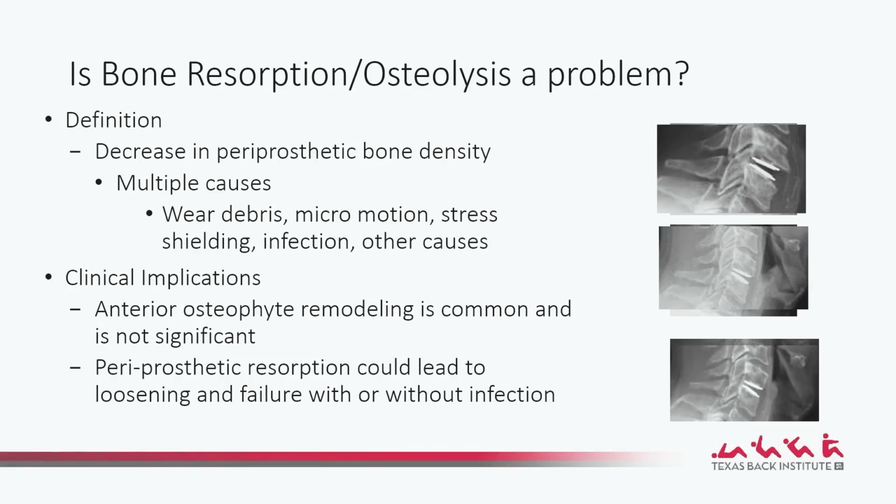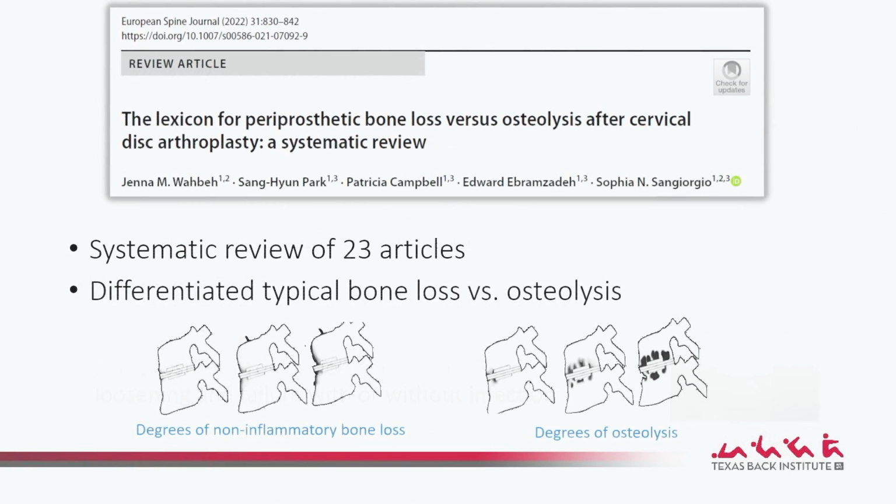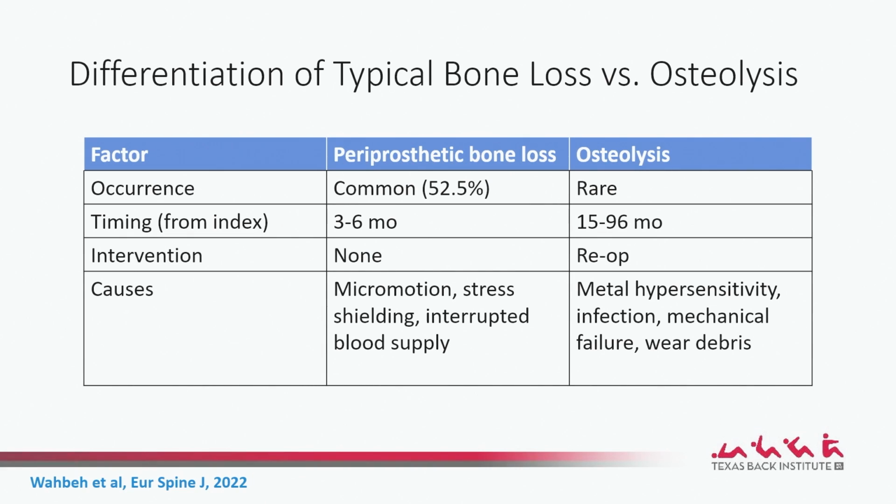But, here we go. The definition, bony resorption, Wolff's Law, that's just orthopedics 101. But osteolysis is pathologic. It's not just Wolff's Law. This is the best paper I found out there looking at trying to distinguish between bone loss and osteolysis. And this was a systematic review, 23 articles, looking at non-inflammatory versus basically inflammatory. And they had some conclusions that we can hang our hat on. Periprosthetic bone loss is common. It occurs early, and it's not really pathologic. Osteolysis is rare. It occurs later.